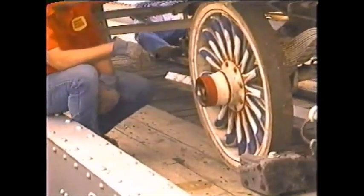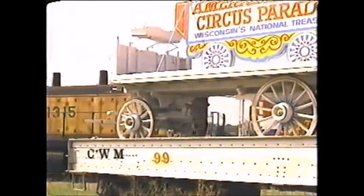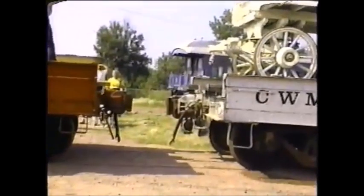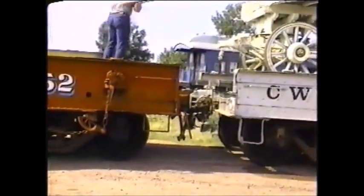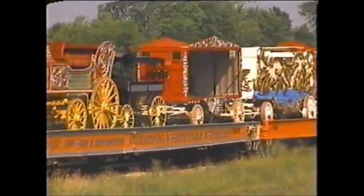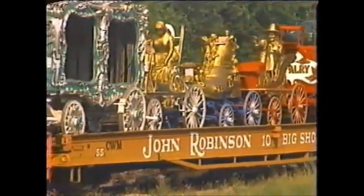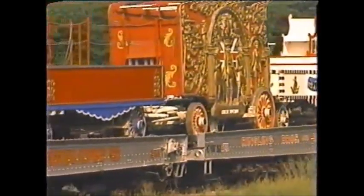Big wood blocks are placed in front and in back of the wagon wheels so the wagons won't roll off the flat car. After all the wagons are loaded, a diesel engine is coupled to the lead flat car and off they go. It's almost the end of the day, and the circus train is covered by the soft light of a summer Wisconsin sunset. Isn't that a lovely sight?